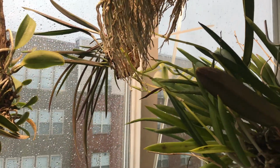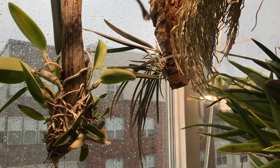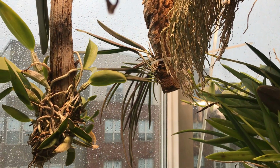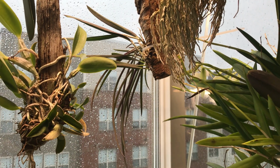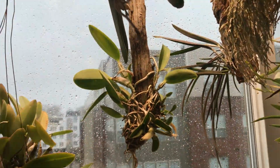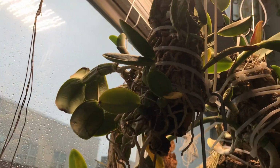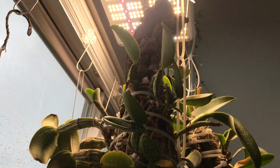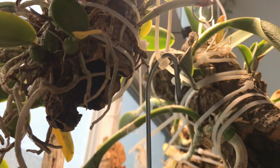Who knows? Sometimes the plants just do their thing, and you can just sort of adjust to it and respect them instead of asking them to adjust to your likings. So I'm just gonna respect what it's doing and see if it keeps going. Okay, sorry for the lights. This is more Cattleya walkeriana and nobilior hybrids.